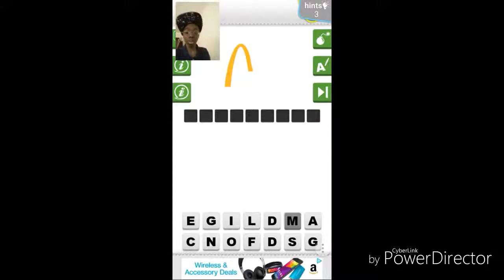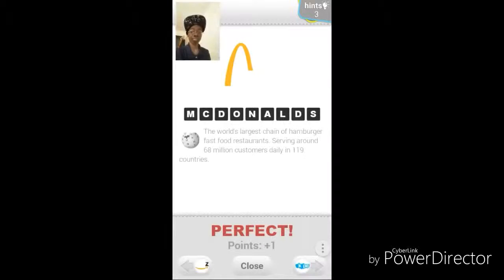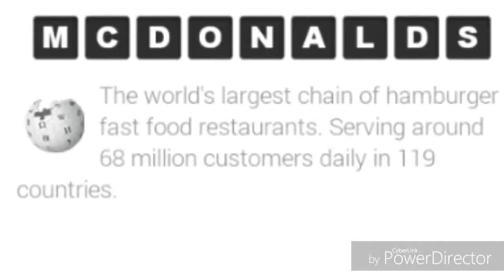So let's go. M, C, D, O. McDonald's. And there we go. The world's largest chain of hamburger fast food restaurants serving around 68 million customers daily in 119 countries.